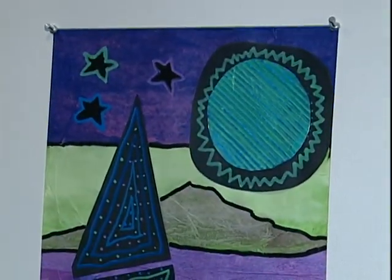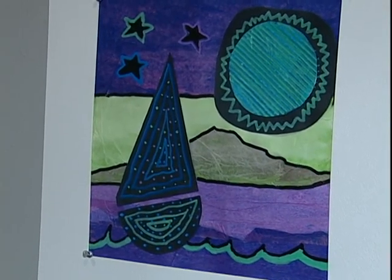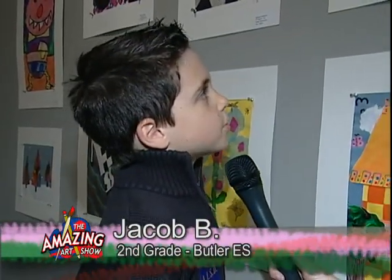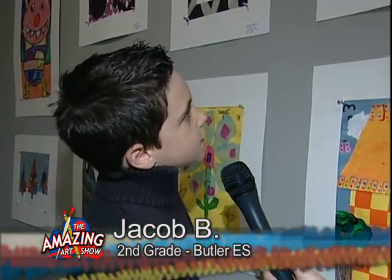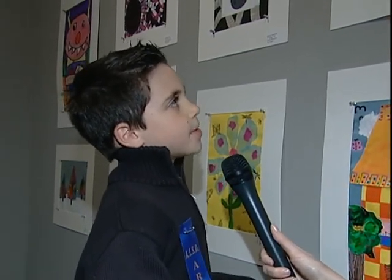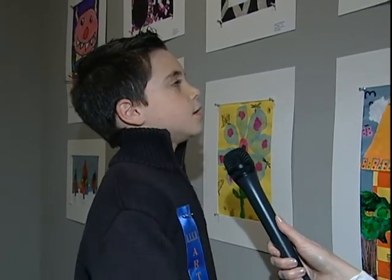Jacob, you have got a beautiful piece here. Can you tell me a little bit about it? I wasn't really planning to make the mountain, but I used the purple to make the mountain, and then I put green over it, and it kind of showed that. And then my art teacher told me that kind of looks like a mountain, so maybe you should just outline it, and it'll look like one. And so I did that, and it looks like a mountain.